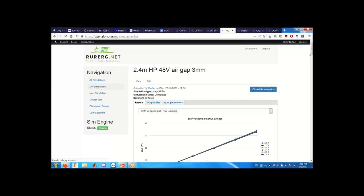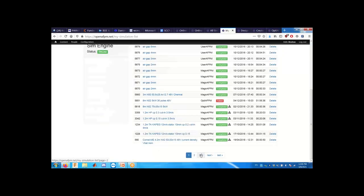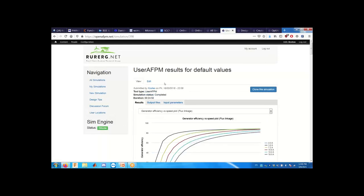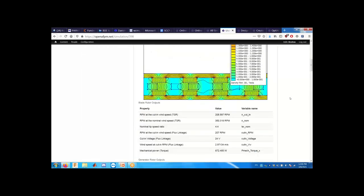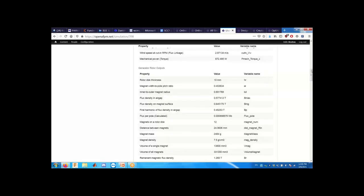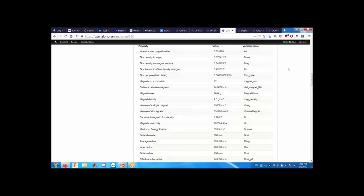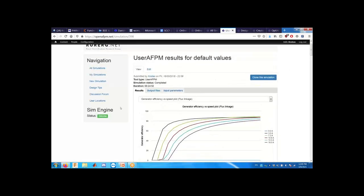a simulation of this generator, then the user would ask the tool to perform a user AFPM simulation on the same generator, and this time we would have a simulation where the actual rotor is rotated in the simulation for different RPM, for different revolutions per minute, and for different currents. So this would be a more precise result when compared to Magn AFPM.